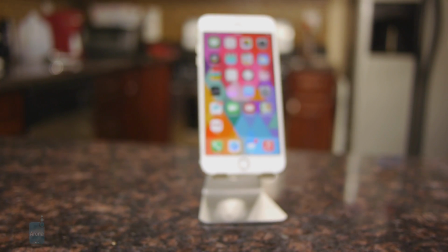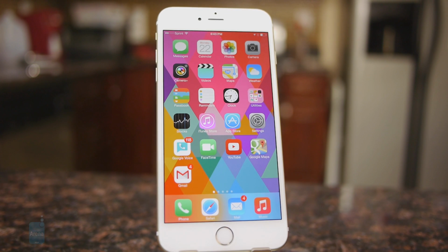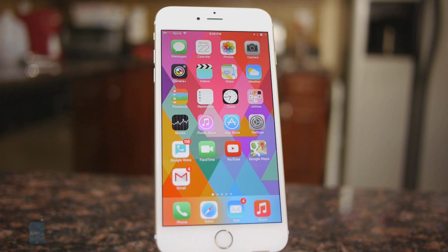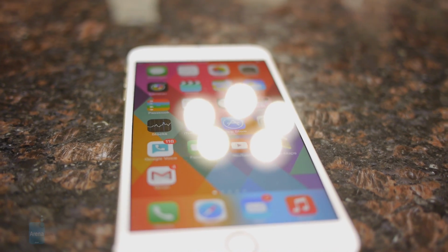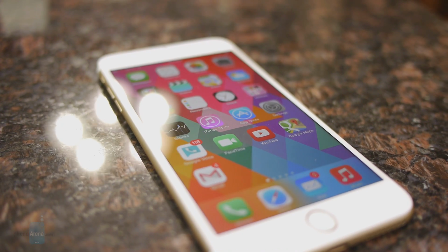This is most notable for being the iPhone with the largest and highest resolution display to date. It's a 5.5-inch 1080p IPS LCD Retina display. So when you do the math, that comes out to a pixel density count of 401 pixels per inch. So a lot higher than the iPhone 6, the 5S before it, and established a new mark of over 400 pixels per inch.